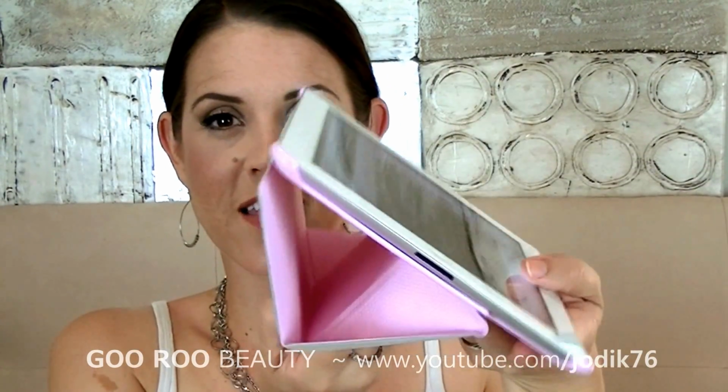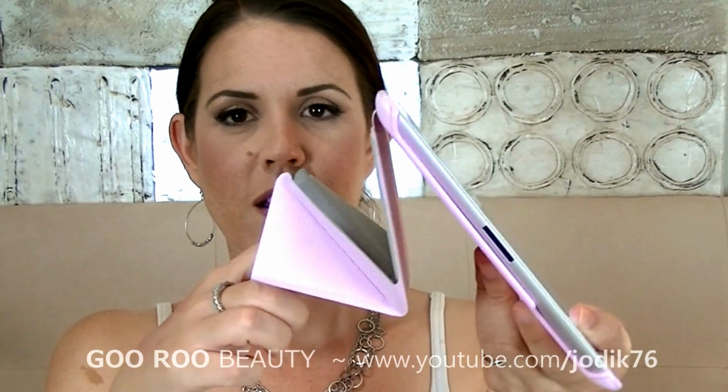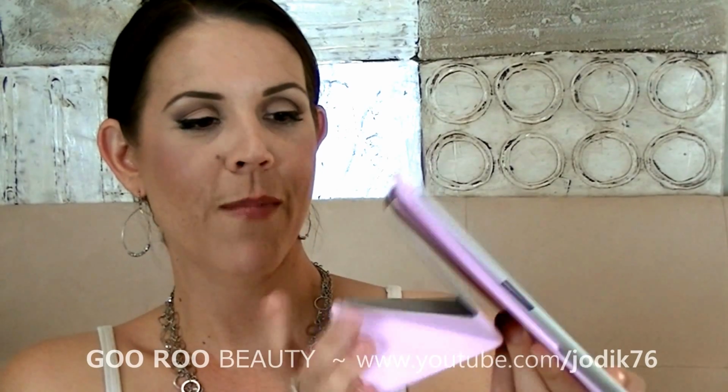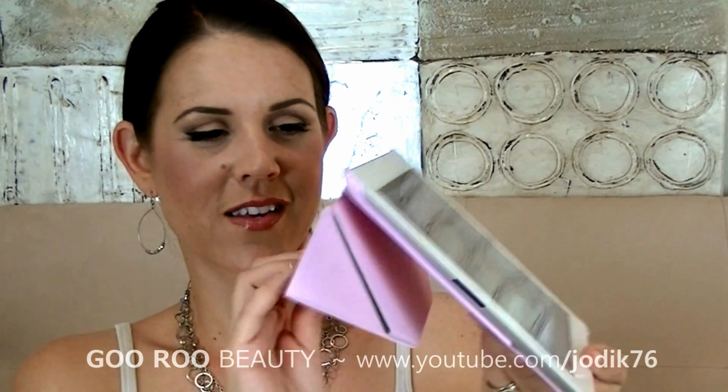You can fold that underneath like that to get that kind of angle, and then you can flip it this way to get a flatter type angle. There's a couple different ways that you can fold this thing to get a different angle on your screen. I'm just amazed with it. It's so fun. You can stand it like that. You can stand it like that.